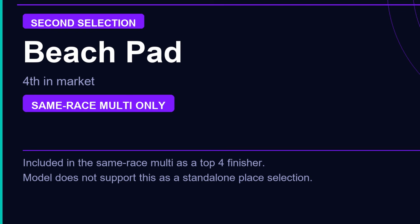Think about what the model is actually saying about Beach Pad. It belongs in this race. It fits the profile of a horse that finishes in the top 4 in this field, but whether it gets into top 3, that is less certain. For the same race multi, top 4 is enough. Nearco Frode top 3, Beach Pad top 4. That is the combination the model is pointing to for Race 3.